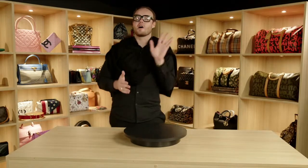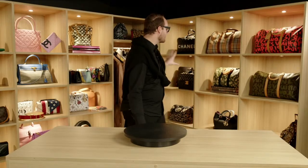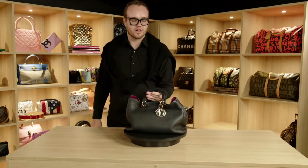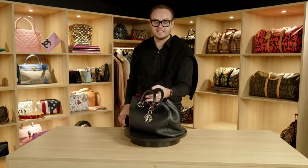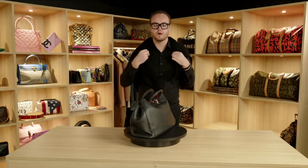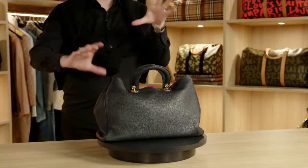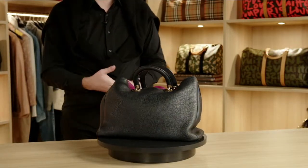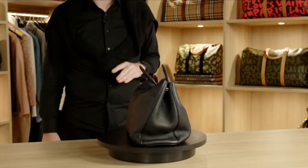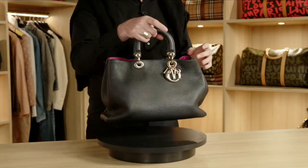Next, I have a great Christian Dior item. This is great for people down in Dallas who just love a good, relaxed look. This is the Christian Dior navy, sorry, we say black here, but it's navy, leather Diorissimo in the size medium with beautiful gold hardware on it as well. So this bag is from 2012, and that's when the Diorissimo style was first released under the creative direction of Raf Simons. When Raf Simons first brought it out, he envisioned it as a Lady Dior that's a little more relaxed, less structured, more for a casual day.